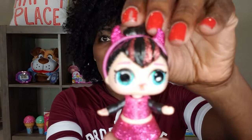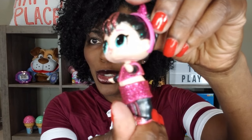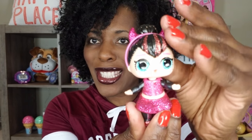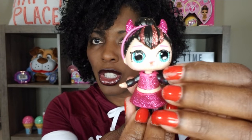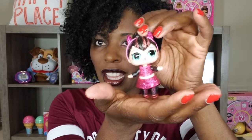And we have gotten these little girlies all dressed, and I think Spice looks adorable. Don't you just love her little boots and her outfit and her nice little headband? Oh, she looks awesome. And her green eyes are just so cute. Definitely happy that I got her.